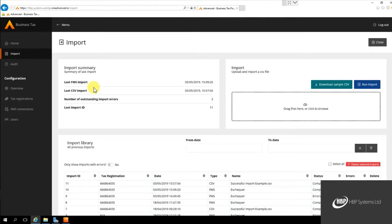You'd actually still need to submit the return, which we'll cover shortly. The first thing you'll see here is an import summary, and you'll have the date of the last FMS import, which is the date that a file has last been imported from Exchequer, and you'll have a date and time of the last CSV import as well, so the last import that's come from a CSV file.